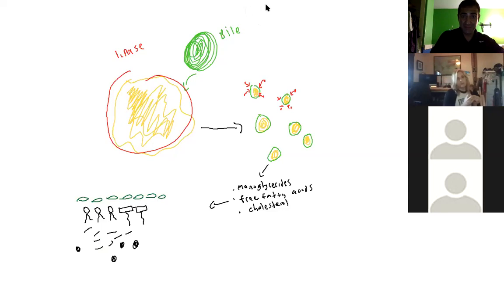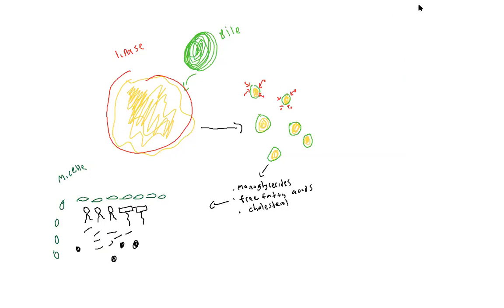called a micelle. And as I said, it's going to be surrounded in bile. It's called a micelle. And if I'm going to draw a picture of exactly what happens with it, this micelle, which I'll draw here in green, is going to be diffusion steps.